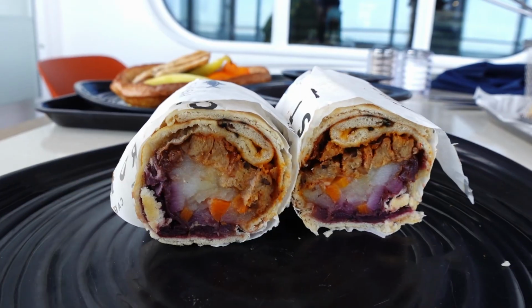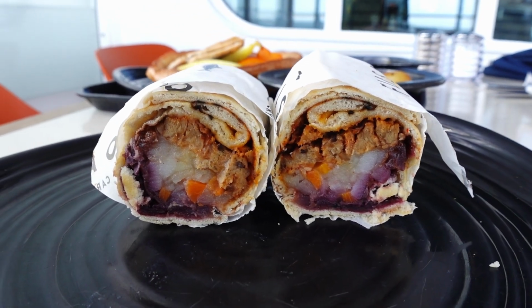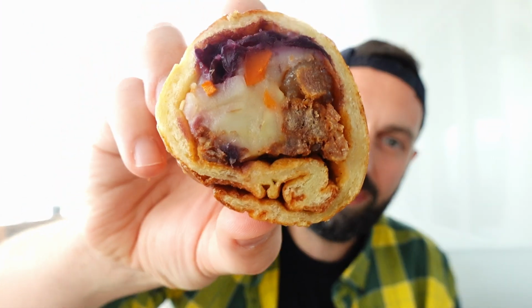Next up, I will try the little pre-made roast beef Yorkshire pudding wrap. This has got pulled beef brisket. It says burnt ends as well, braised red cabbage, bubble and squeak, beef dripping gravy and horseradish. It looks like it's got plenty of filling in it anyway. It's not the biggest, but I'm not going to complain because we're eating a lot.